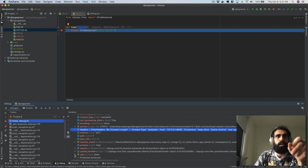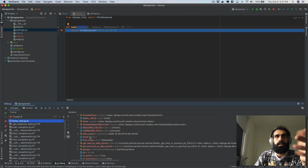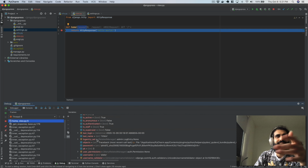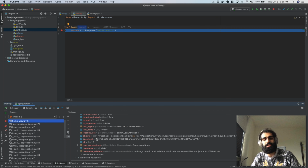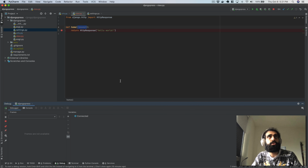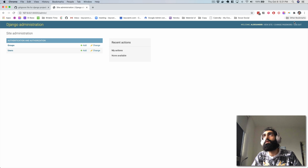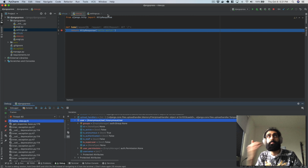So the user who's logged into the app right now is Alex, right? And you can see his things that are stored alongside this user account too. So let's finish running this program. I want to go to the admin. Why? Because I want to log out and then come back here. All right, it's going to run, and the user is an anonymous user. So this is important.